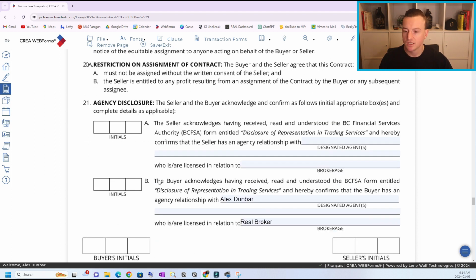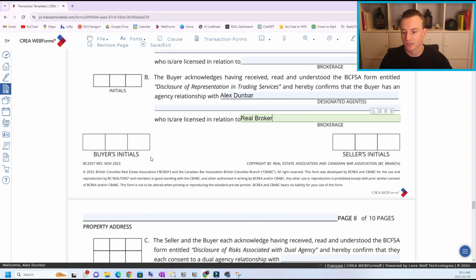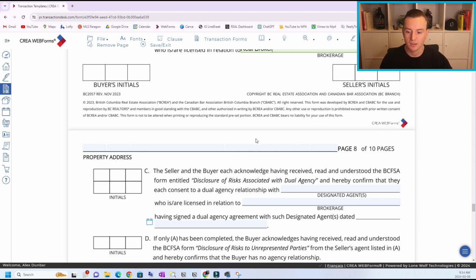And then moving on to agency disclosure. Essentially this just states very clearly who you're being represented by and who the other party is being represented by. So this is the seller section right here. They would have their agent's name and the brokerage, and these sellers would sign off here. And then if you're working with me, my name, my brokerage, you would sign off here, making it clear that that is who you're working with as designated agents. So again, signatures in the bottom corners.